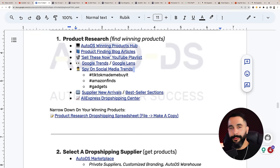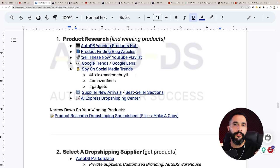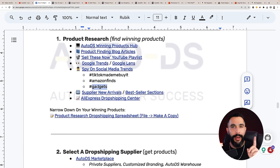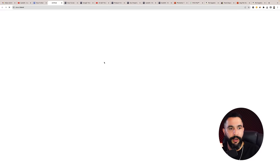The next product research method is learning to spy on social media trends. For example, we can do the conventional method of opening TikTok and writing hashtag TikTok made me buy it in the search field, as well as Amazon finds. Try also hashtag gadgets. You'll find a lot of trending products that people created organic videos around, and they're selling them. Lots of people are clicking, lots of people are buying them. So you can get an example of those types of products there.